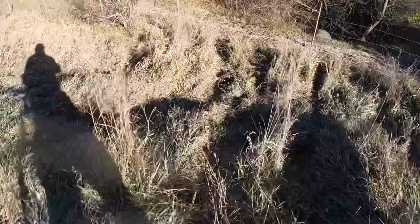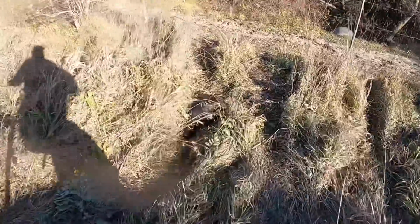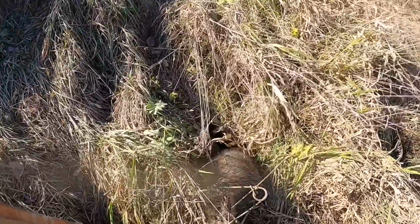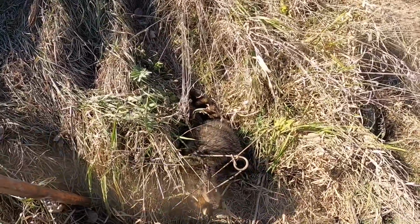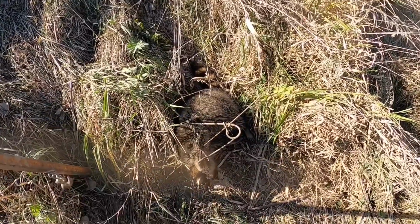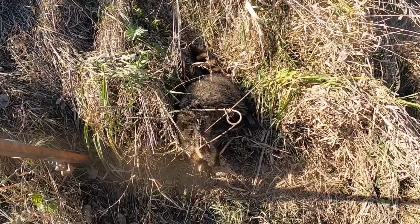Come over here and we got another coon in a 220. Oh, that's awesome. Well, we're pulling the line. What is it, day 17 or 18? We're still getting fur off it, so that makes me feel good. Time to get out of here, guys. We got fresh ground that needs our attention.